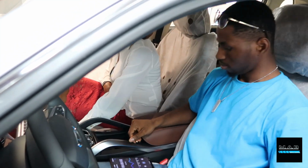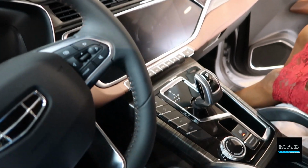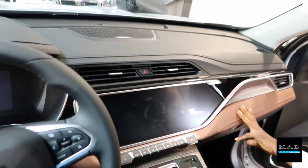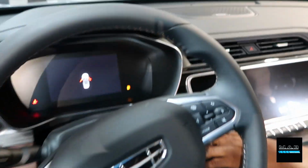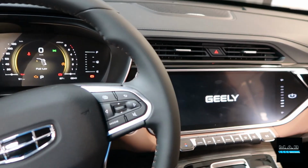Like I said, I obviously love the panoramic roof in the interiors and the ambient lighting too. You don't really get that in cars at this range. This is, like I said, your best bet for going for an SUV like this. The Geely Azkarra is spacious and it can comfortably seat three adults, especially at the back. The diamond cut wheels, if you're going for the platinum version, are very nice.